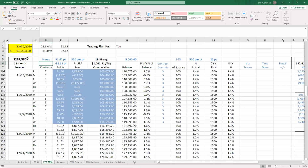We're not seeing it change by 70,000 or 100,000. It's staying pretty much consistent above that 200,000 plus. And so we'll continue to update this and see where we are at the end of our 12 months. Again, just starting with a $5,000 account and not risking more than 10%. So our contracts will also never get above 3. So very low risk on this, and a very conservative projection, I believe, as well.